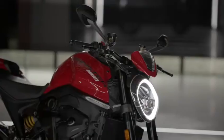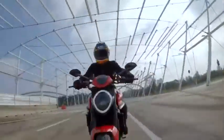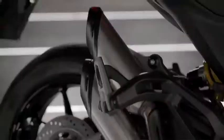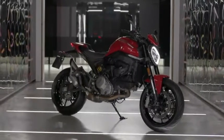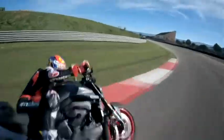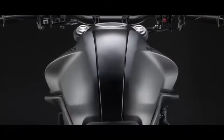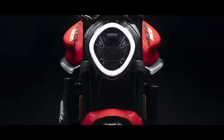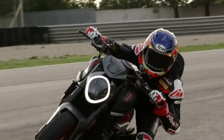So now if I sit on it, that slim part makes it easy for me to reach the ground. This is the standard seat version with 820 millimeters seat height. You can also get a lower seat and also lower the suspension. The lowest you can get with this setup would be 775, and the highest with a high seat would be 845. So I think for every person, no matter which height you are, there will be something that fits you well.